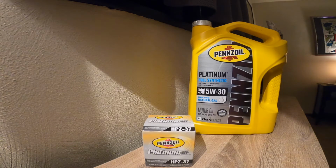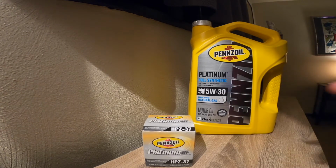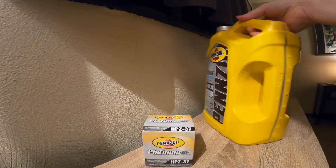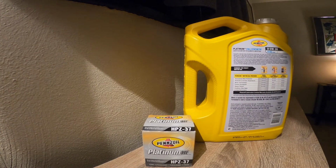There was no gunk or buildup of any kind in this engine, and I firmly believe that it has to do with the fact that I've been changing my oil on a regular basis, more often probably than what it even needs to be changed. I didn't even see any varnish in there. But I firmly believe it has a lot to do with this particular motor oil, which, from what I understand, claims to keep your pistons and things like that significantly cleaner.